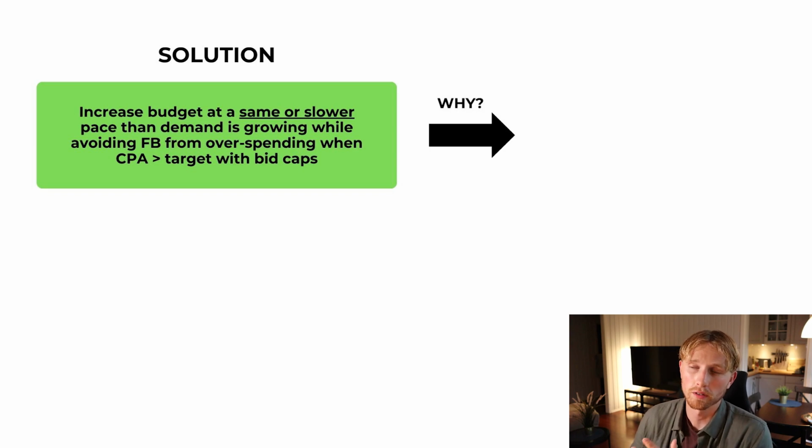So hopefully now you have a better understanding of my thinking process of getting to the root of the problem. But now I'm going to actually show you the solution, which is probably the thing that you're mostly interested in. So it's pretty straightforward. Instead of increasing the budget rapidly and have the profitability just go out the window, we want to increase the budget at the same or a slower pace than the demand is growing. And while doing this, we are avoiding Facebook from overspending the daily budget when our target metric, so in our case, the cost per acquisition, is above target. So we're avoiding this by using bid caps. So I'll get back to explaining how you can avoid this with bid caps.